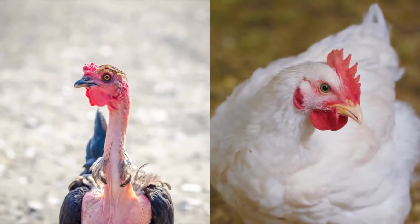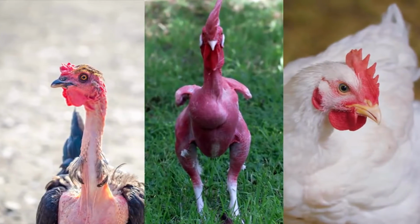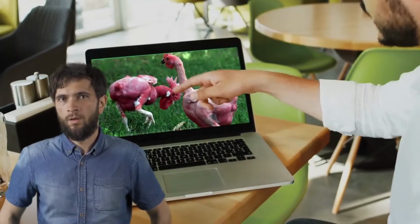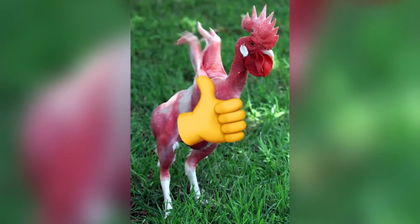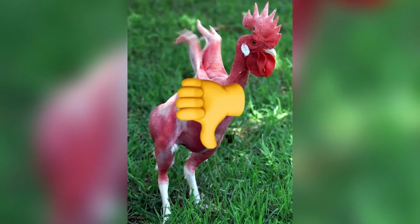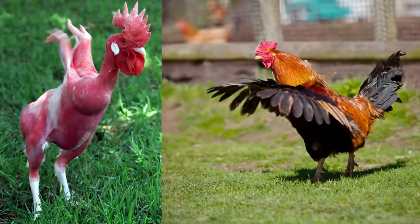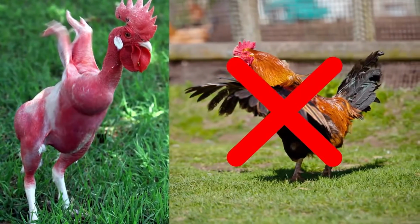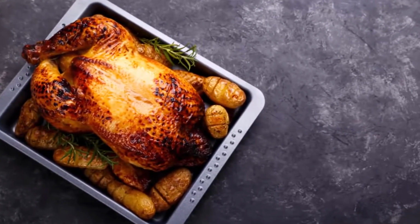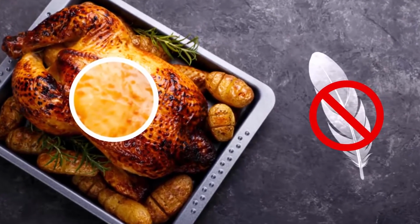This chicken was created by crossbreeding a breed with a naturally bare neck with a regular broiler chicken. Though it was an interesting idea, it was soon discovered to be useless. It might have made them cooler, but it also made them more prone to parasites, mosquitoes, and even sunburn. What's more, they couldn't flap their wings, which led to mating issues and less reproduction. The only positive thing about these chickens is that you won't be finding a feather in your meal anytime soon.